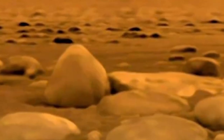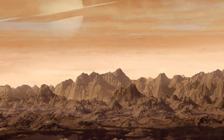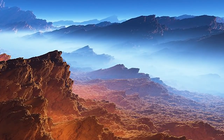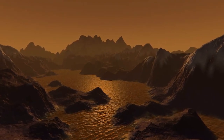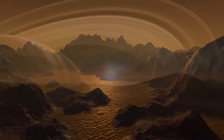Nevertheless, researchers would like to note that there is not enough data to give an accurate description of the processes occurring in the seas of Titan. For example, the temperature and exact composition of the seas are unknown. More accurate data may be provided by future missions to the Moon.